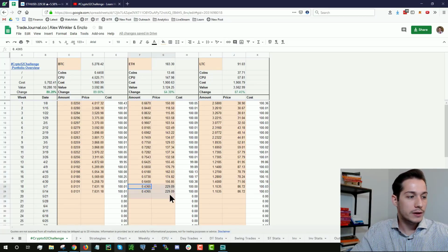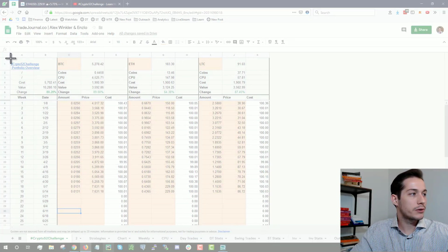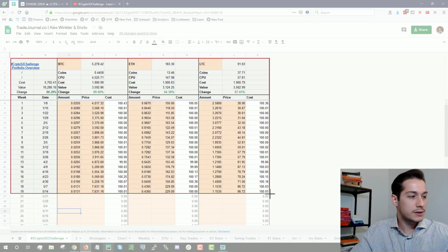Because I didn't enter quick enough, we probably missed a good 5% here on these two positions, maybe even more. So guys, it's all about just getting into the market consistently over and over again. And that's what this Crypto 52 challenge is all about. What I also like to do is take pictures of this challenge. And the reason I like to take pictures of the challenge is to kind of show the progress along the way. And I'm going to show you guys some pictures in a second here so you can see how the account has grown over time.